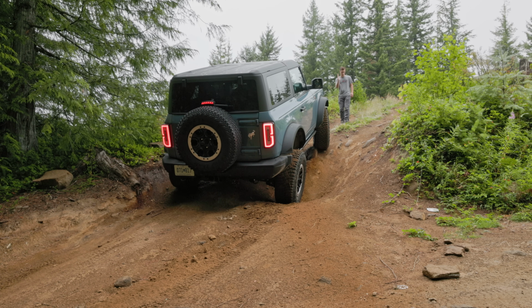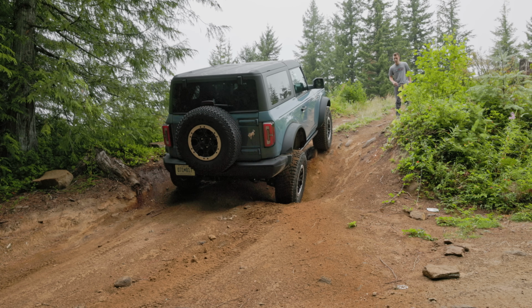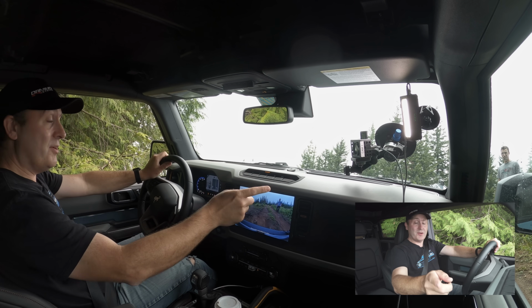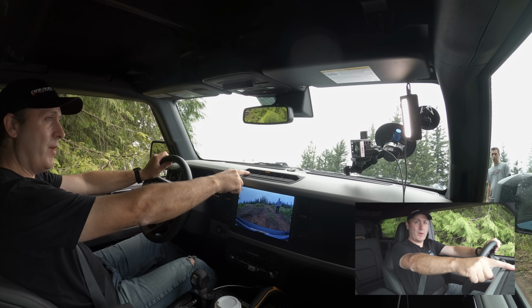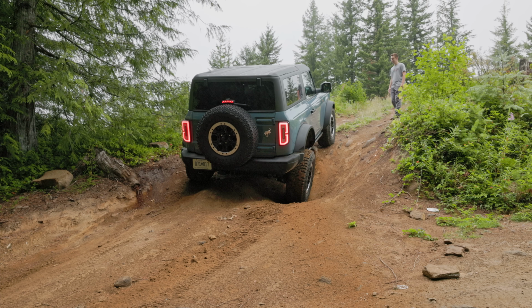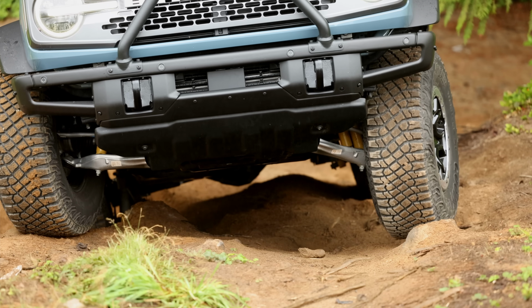Okay, is that wheel off the ground? So what I'm going to go ahead and do is then release the front sway bar, and we'll see what happens here. And boom, we're on the ground. And up we go.